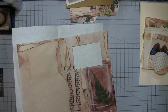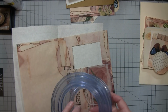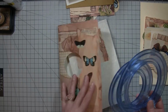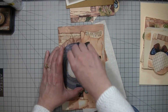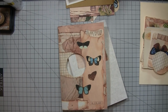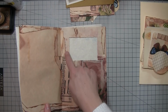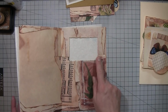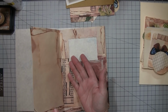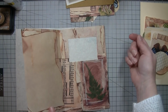Everybody laughs at me because I still use my Creative Memories, the little cutting system that they have, because that's how I cut this circle. You put it here, and then you use the little cutter to cut the circle right there, which is easier to me for this type of thing than the die cuts, because I put the die cut here and I couldn't fold this over the top of the plastic piece that has to go next on top of this when you roll it through the Big Shot.